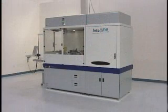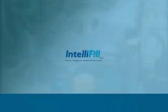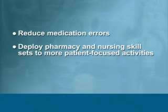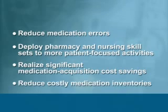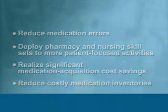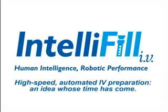The Intellifill IV system is the first of many products from ForHealth Technologies that will improve patient safety while helping to reduce pharmacy costs significantly. Now, with the Intellifill IV from ForHealth Technologies, hospitals can reduce medication errors, deploy pharmacy and nursing skill sets to more patient-focused activities, realize significant medication acquisition cost savings, and reduce costly medication inventories. The Intellifill IV from ForHealth Technologies, an idea whose time has come.